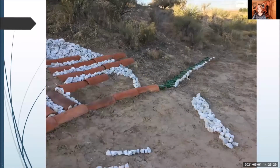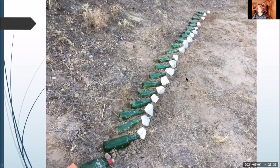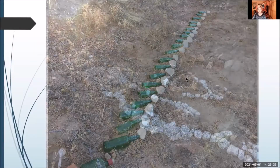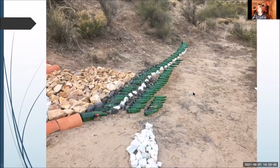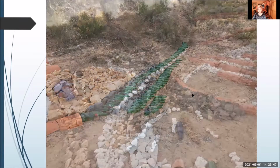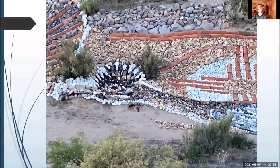This is the Roadrunner starting at the tail with glass bottles, green glass bottles. This is part of the head. You can see my drain pipe there. Continuing the tail, lots of beer bottles and Perrier and anything green, whatever was green. Just building a little bit more.